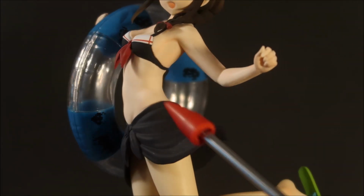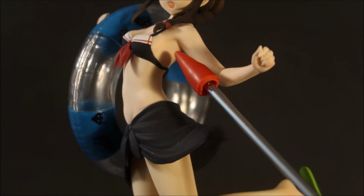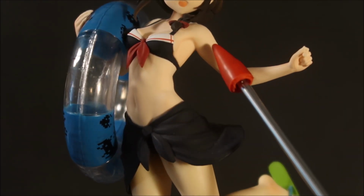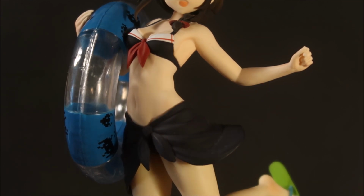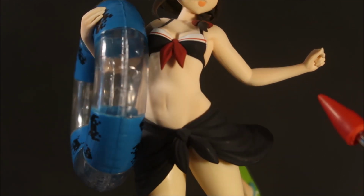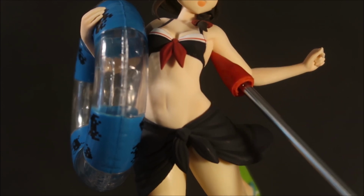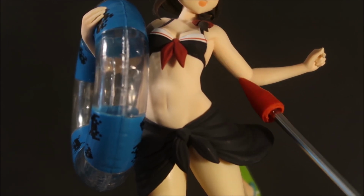Okay, you can see you get a good glimpse of her armpits here. It looks like it's a little dirty here where her bicep is. All right, pre-owned figure, what am I gonna do? Maybe that came from the factory, that type of thing. You can see a mold line down here.